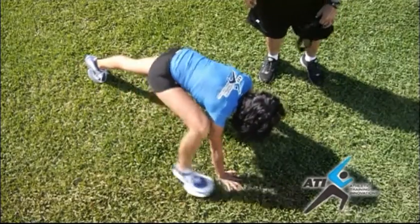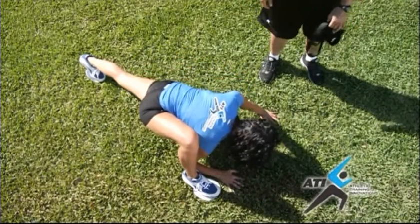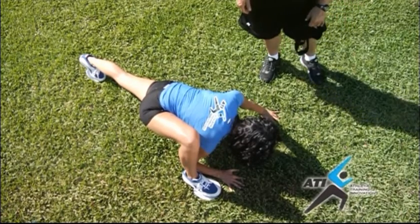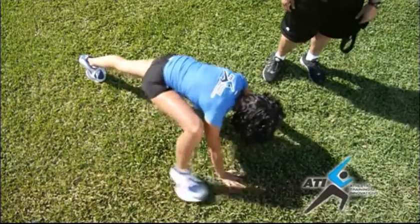Next, we're gonna assume a push-up position. Once we're in that position, hands can't move. We're gonna take right foot, bring it up outside of right hand. We're gonna try to bend the elbow all the way to the ground and hold that position for 15, 20 seconds.